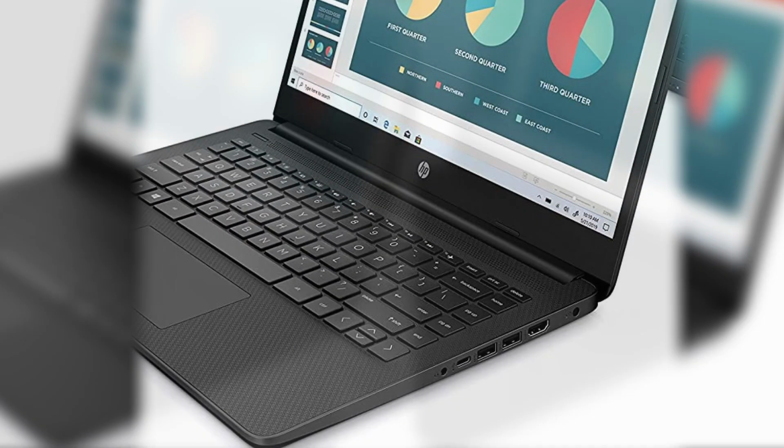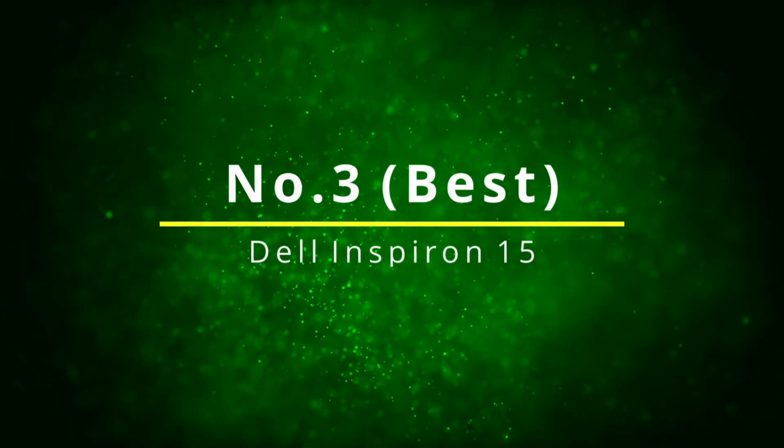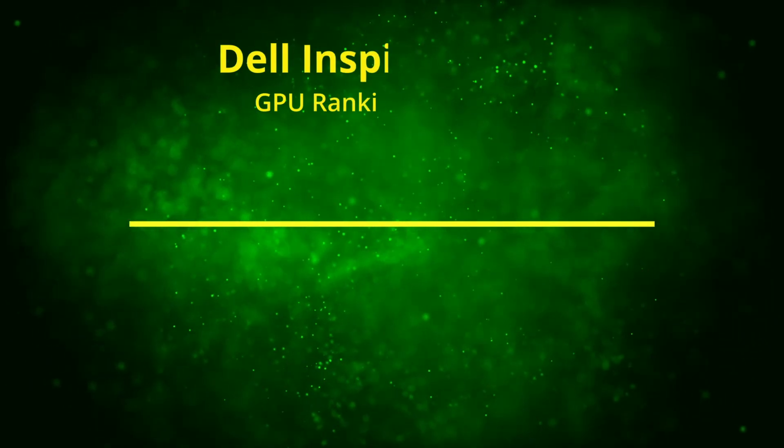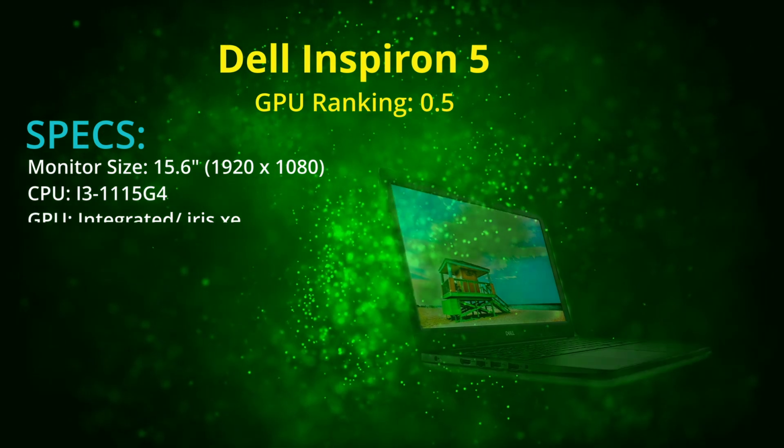It can play the following games. Here are the ports. Number 3 is the best overall laptop in the list, the Dell Inspiron 15 with GPU ranking of 0.5 with the following specs. It plays the following games.